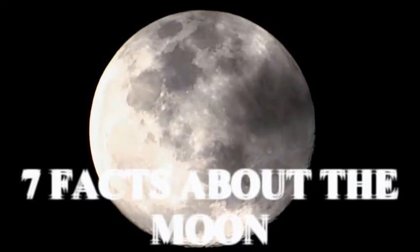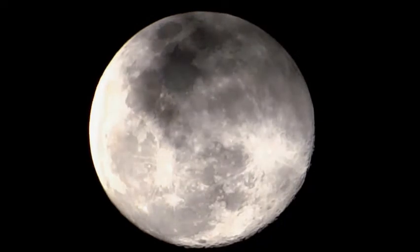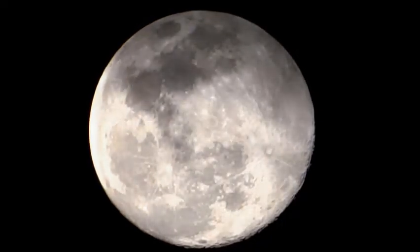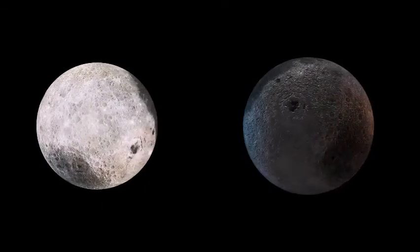The Moon is one of the most recognizable objects in the sky. Its proximity to Earth has given it huge cultural significance and it plays a key role in Earth's tides. Here are 7 facts about the Moon.